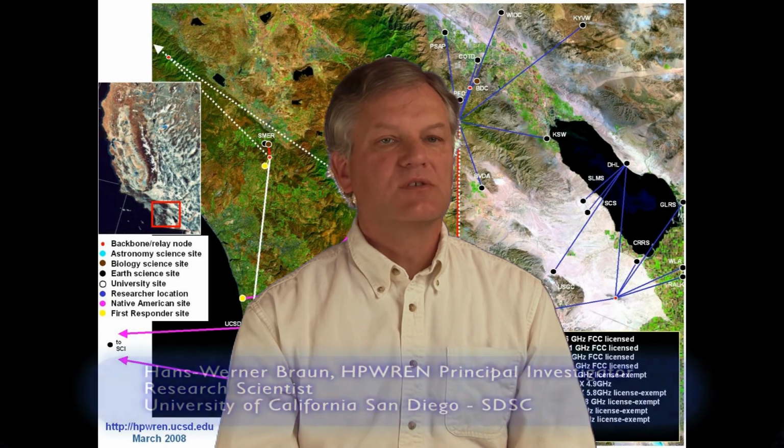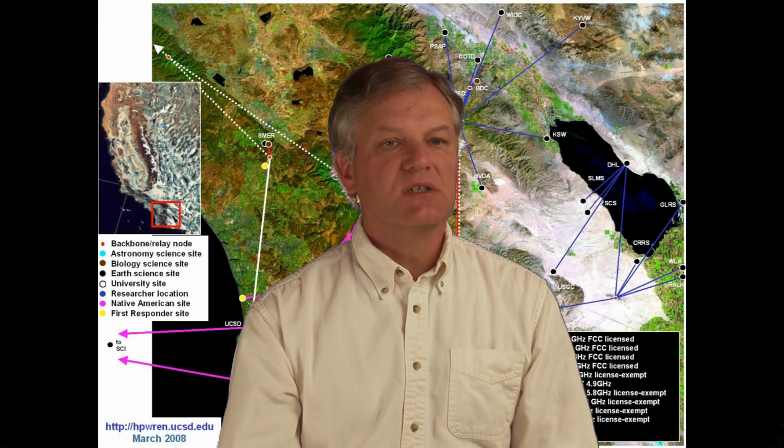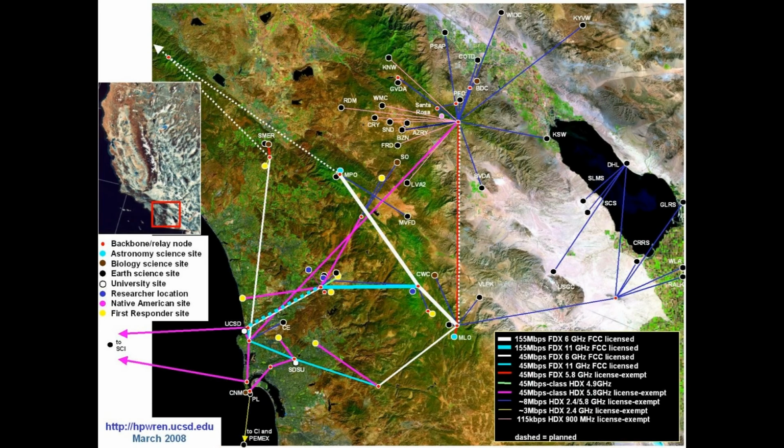The High Performance Wireless Research and Education Network is a National Science Foundation-funded network research project, which also functions as an enabling interdisciplinary and multi-institutional cyber infrastructure on research, education, engineering, and first responder activities. HPWREN currently conducts network quality of service and policy-based routing research across many user applications and a large geographic area.